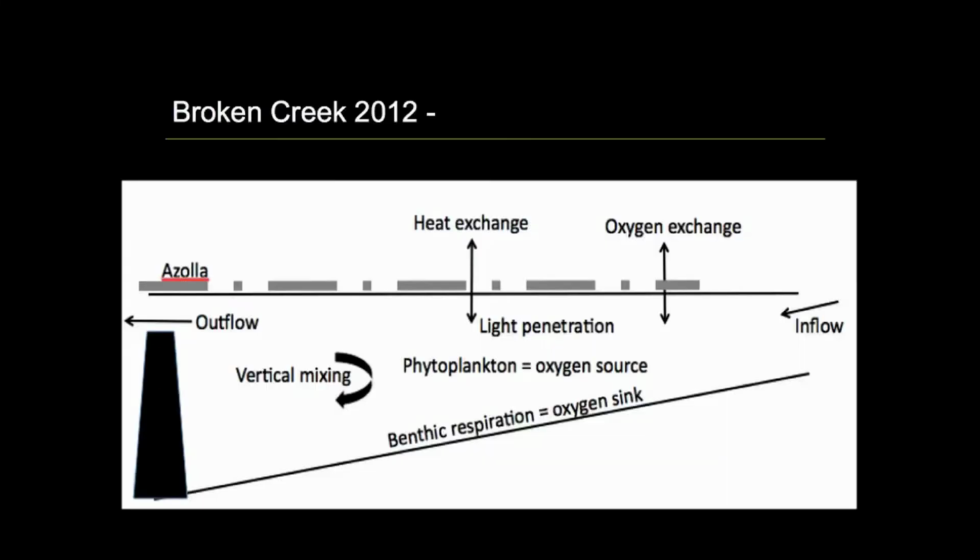So we've got ourselves to this sort of point where if you look at Broken Creek now, that's a rough schematic of what's going on. We know benthic respiration is the big driver of the oxygen consumption. It's mediated a little bit by phytoplankton. They can be a source of oxygen. Oxygen can make its way through the surface, but the amount of oxygen through the surface will depend on how much Azolla is growing on the surface. So those three things are the big drivers.